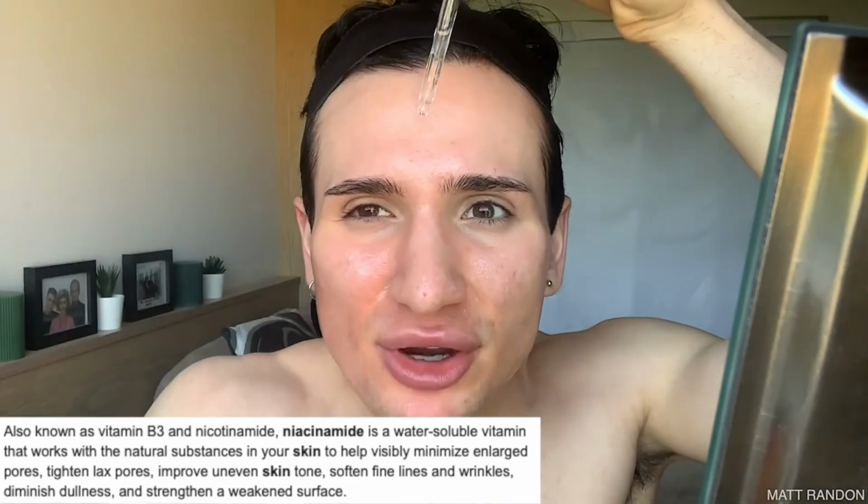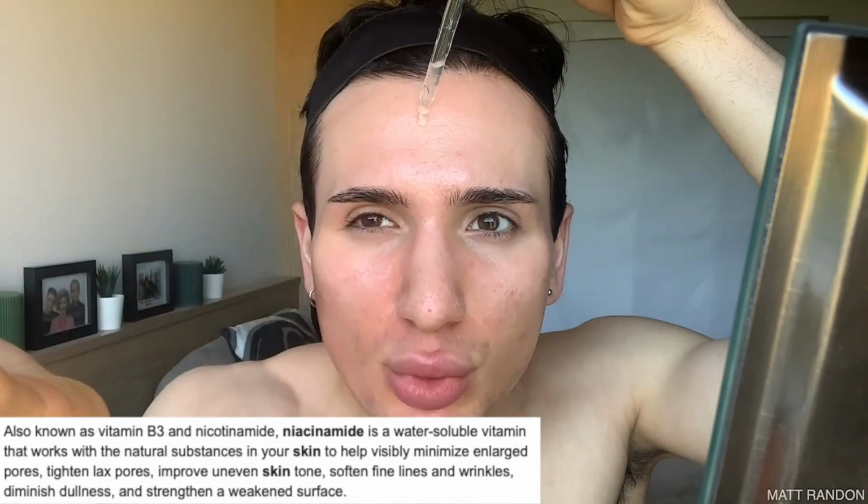And by reduce the appearance of pores, I don't say shrink them, because pores literally cannot shrink. There's no muscle around them. It ain't no booty hole. Straight from the trailer park is what you are. But basically, pores don't open and close like your booty hole, okay? So they just stay there. However, they can be less visible to the eye.